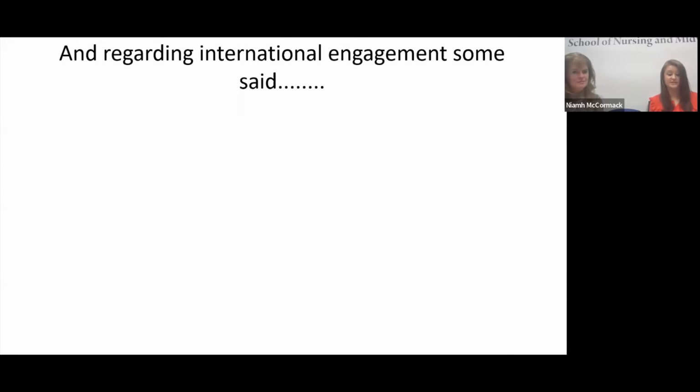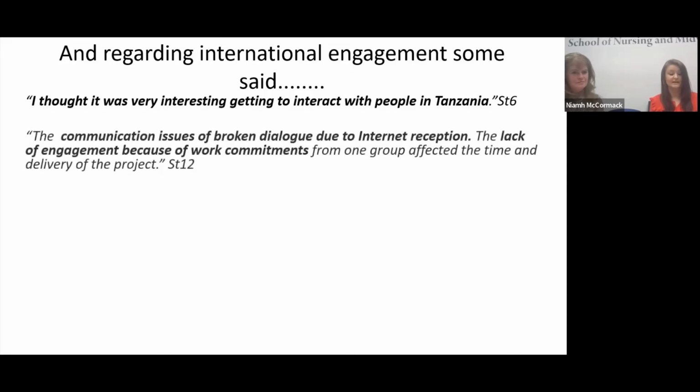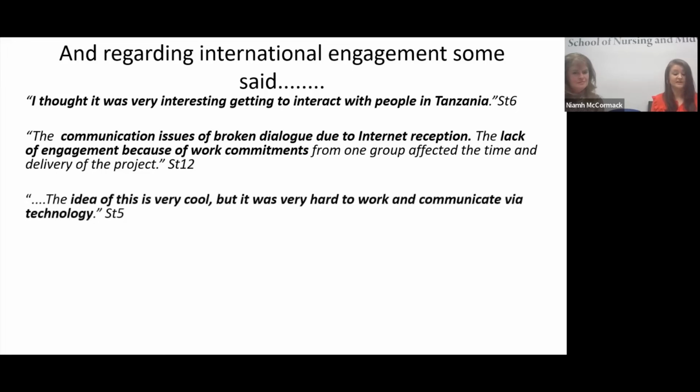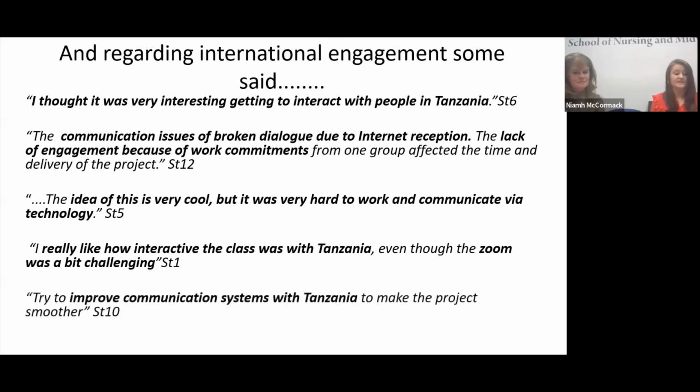Regarding international engagement, some said that they thought it was very interesting getting to interact with people in Tanzania. They noted communication issues of broken dialogue due to internet reception and a lack of engagement because of work commitments. Another said that they found the idea cool, but it was very hard to work and communicate via technology. Another said that they really liked interacting with the class in Tanzania, but they found Zoom a bit challenging. Another said to improve communication systems with Tanzania. And this insight informed our next step. And I'll pass you back over to Collette to explain more.